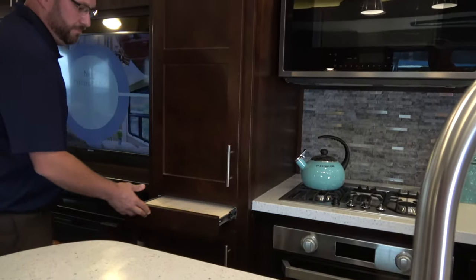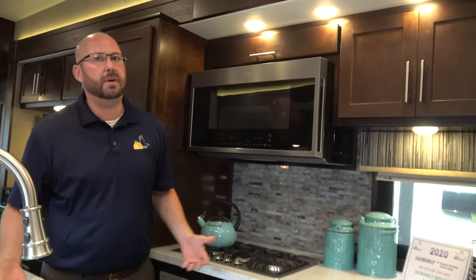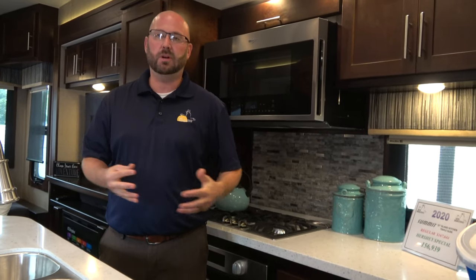But a lot of our owners live in our units full-time, so kitchen space, cabinetry, and storage is a must as a home. And we fully warranty our units for full-time use. That's kind of our niche in the industry. We build our own frames, cabinetry, sidewalls, everything's built in our shop in Kansas. So we're a custom builder.